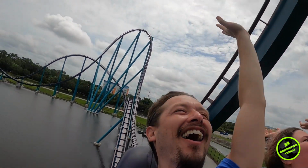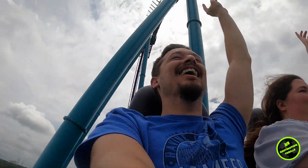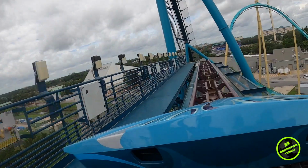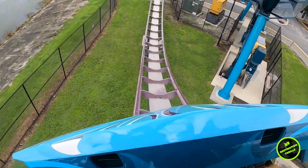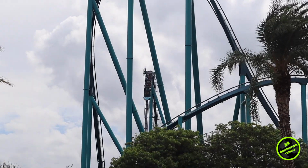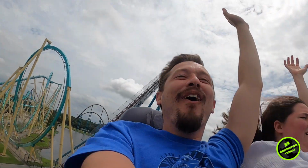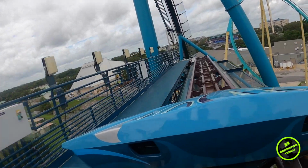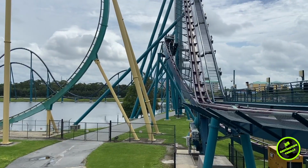Next up, you hit the mid-course brake run that does cut the pacing a bit, but the drop and the tilt to the left at the end of it gives you some fantastic, unexpected airtime, especially if you are in the back seat. In the back row, this actually might be my favorite part of the ride, really competing with that first massive drop. Why I really like this element so much is that my first ride, it really caught me off guard, and any element that can surprise me usually ends up being my favorite part of that ride. I don't know, there was just something sudden about it that really got my adrenaline pumping, and I absolutely love that feeling.